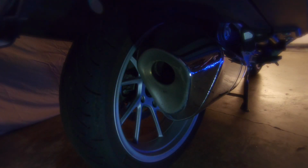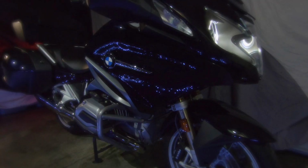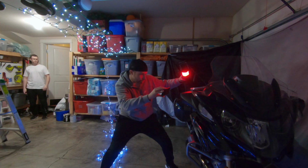Performance-wise, it has an exhaust that sounds like a wet fart. And linked Brembo brakes provide all the stopping power that you need. As a sport tourer, the RT has all the refinements of a luxury vehicle.